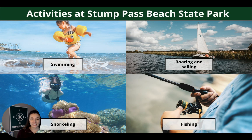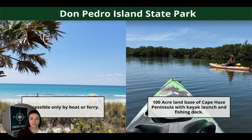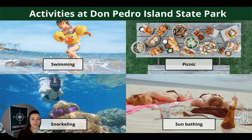Some other popular activities here include swimming, boating and sailing, snorkeling, and fishing. Dom Pedro is an island, so it's only accessible by boat or ferry. Once you're there, there is a kayak launch and fishing dock that you can make use of. Some popular activities here include swimming, picnics, snorkeling, and sunbathing.